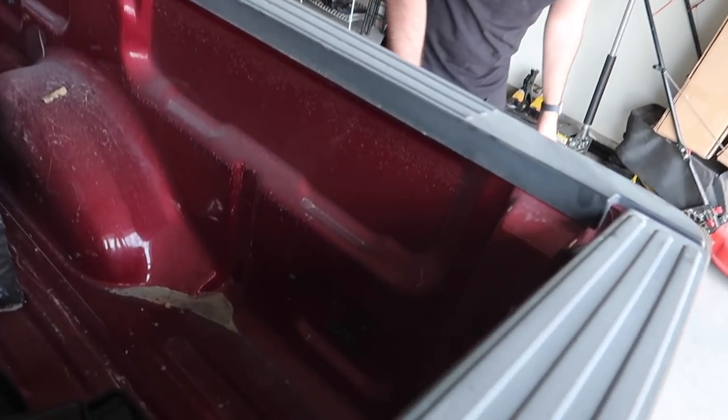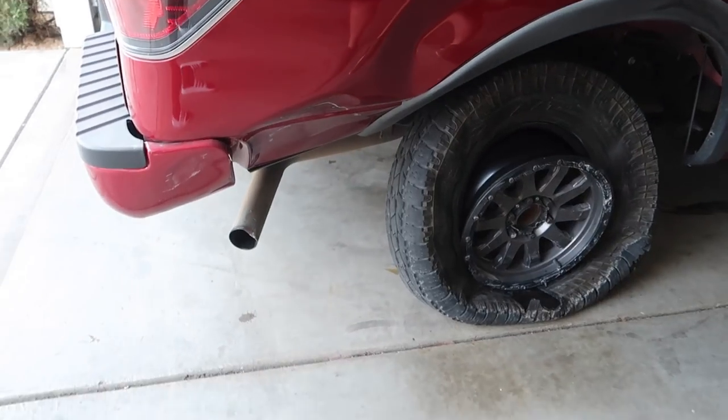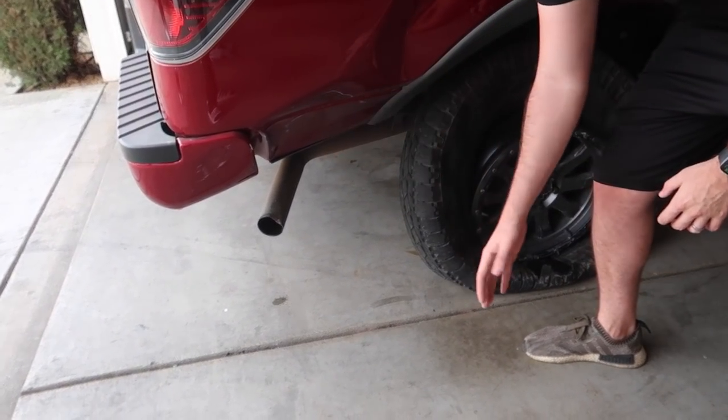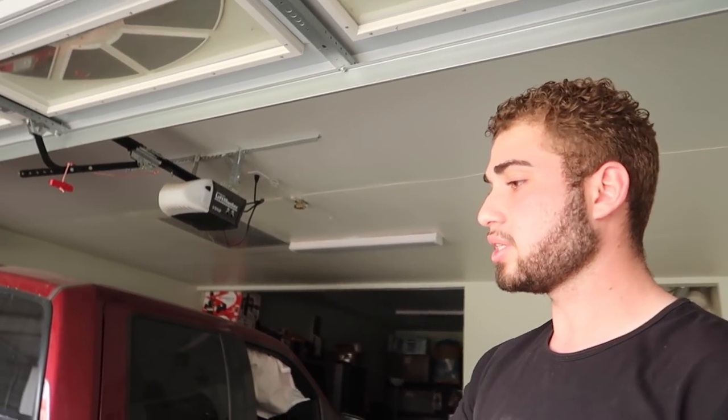So everything that's happening over here on the side, oh my god, look at the wheels. Everything that's happening right here can literally just get pulled out and we're good to go. This is such an easy fix. And then obviously we need new rims and tires on both sides.